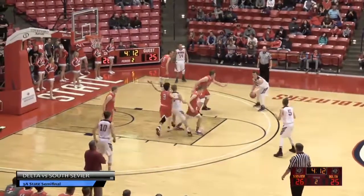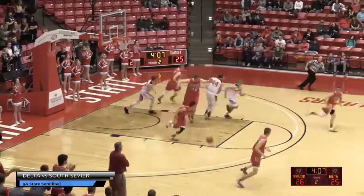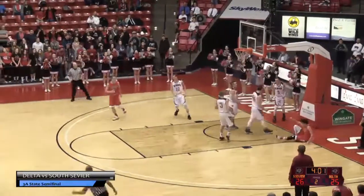Right side Chisholm guarded by Roundy. Up top to Tebbs. He'll launch the three. Off the mark, no good. Rebound Smith underneath for the Rabbits. They can take the lead here. That was one of those kind of like Jamin Bruff. Maybe wait just a little longer. He'll put up the shot with the right hand. What a take by Derek Smith.